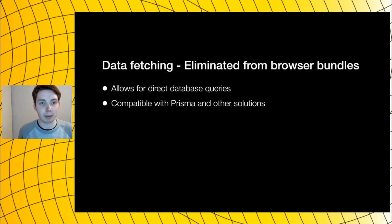And all of these data fetching methods, so getStaticProps, getServerSideProps, getStaticPaths, are eliminated from the browser bundles. This allows you to do direct database queries, which means that you can access some database through, for example, Prisma or other solutions without having to make sure that it works in the browser. So all you have to do is make sure that it works in Node.js, and then it's going to work across all navigations and every single rendering method.